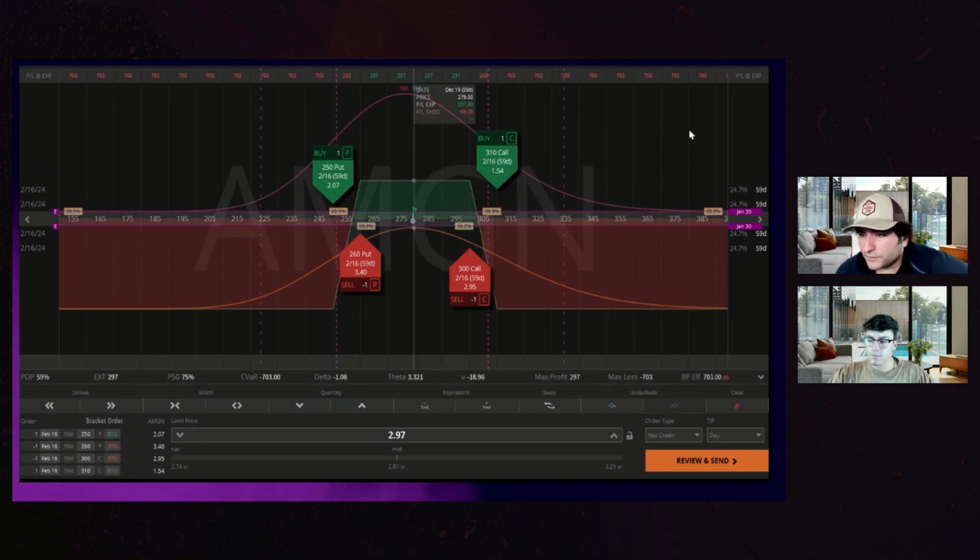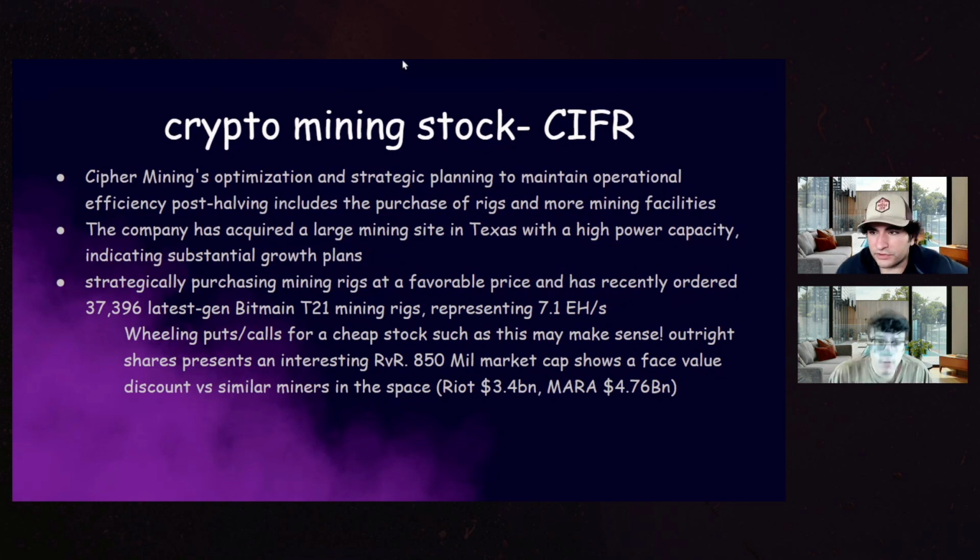But if you could see that 50% return on capital on or before 21 days, then you'd know the trade worked out for you, right? There you go. I like it. Yes. All right, next stock here will really interest you.